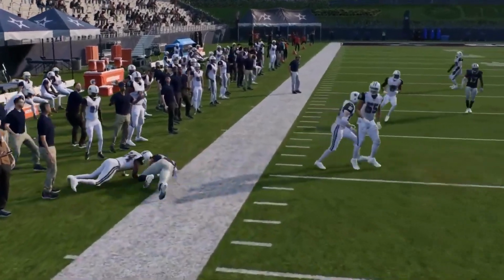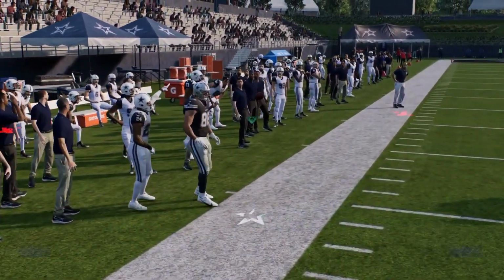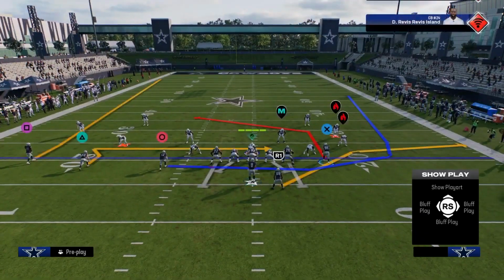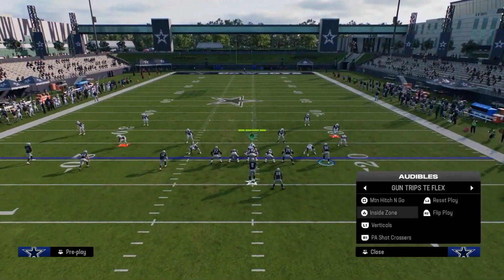What I like about this offense is it attacks the entire field. I really like that about it, especially with this cheap motion. You're able to attack so many different parts of the field within this offense.